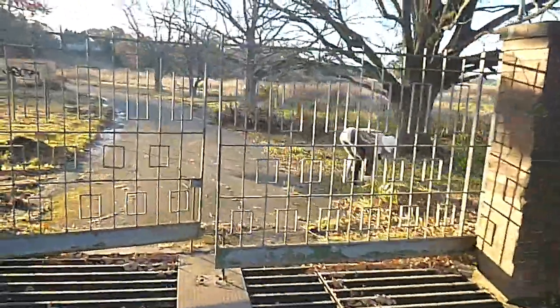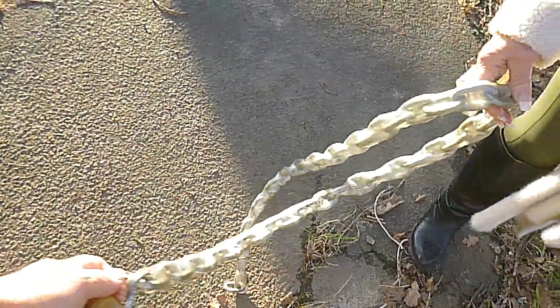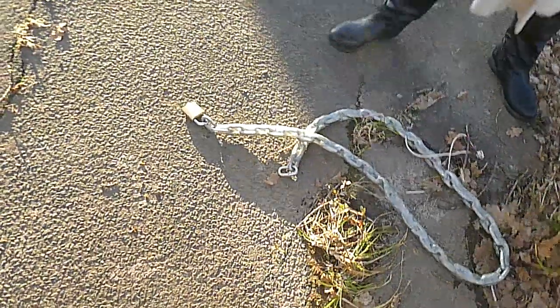Where's the chain? Did they just cut the lock? Yep, they've cut it. See how the lock's still on it? Yep, the lock's still on it. Oh, right. Yeah. Oh, they've cut it. Yeah, just cut it, because they don't need it anymore. It's probably the owners that put it there.